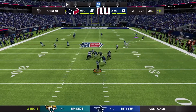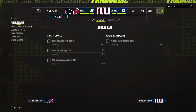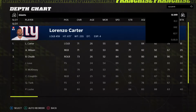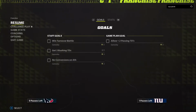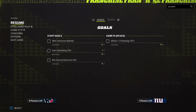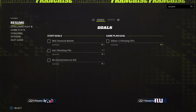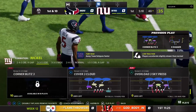On third down, Knight. Wide open receiver complete. And he is going to have it. Texans first down as they're able to get the third down conversion.